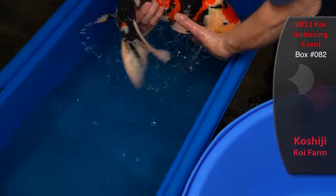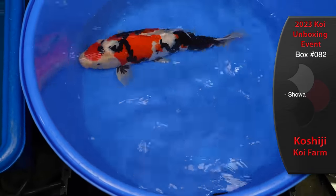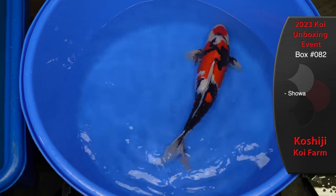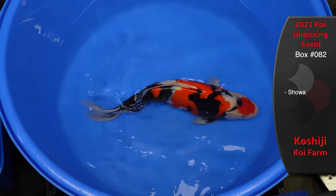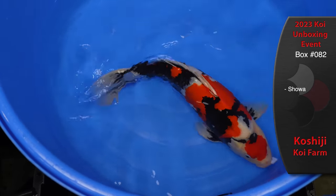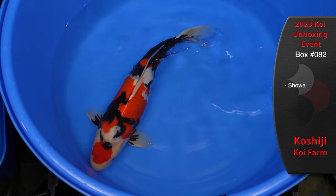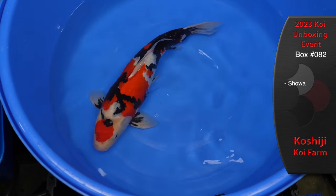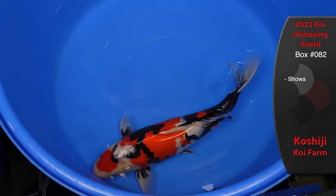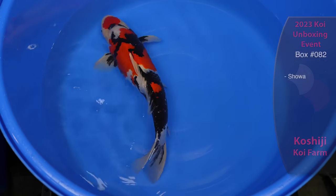Sometimes you come across a koi that stops you in your tracks, and that's literally what this fish did. I was walking by the pond, stopped, had to take 2 steps back and turned, and went, oh my goodness, I have got to have that fish. And sure enough, this 24-inch Showa ended up coming home with us. She is absolutely spectacular, with that Maruten circle on the forehead, the matching black on both pectoral fins, and just such an eye-appealing pattern to the whole fish. This is one of those fish that you don't come across very often, and when you do, you just have to jump on it and buy it.